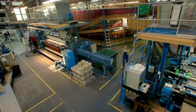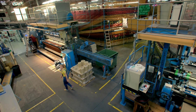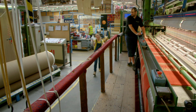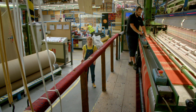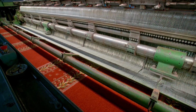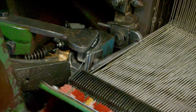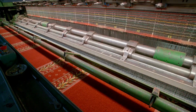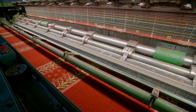All of the coloured threads of yarn then feed into a huge machine called a loom. A loom is a machine that turns yarn into carpet through a process called weaving. The loom weaves the yarn into the weft and warp threads that we saw earlier. It looks incredible, but it all happens so fast. Let's look in more detail.